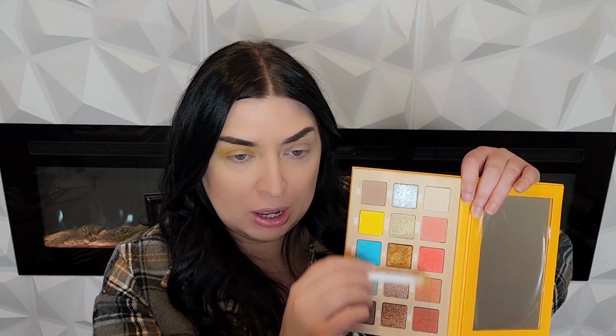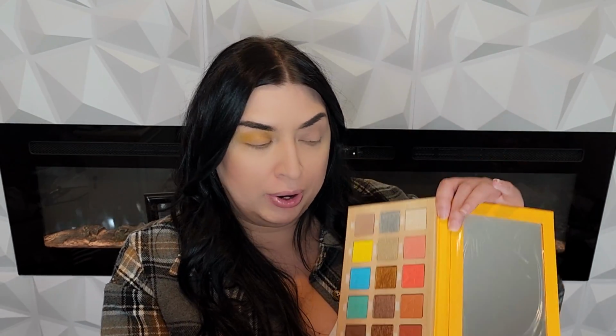Friendos, the color story of this palette really does remind me of a blend between Gothic Beach, in that we have the shimmery shades in the middle and the colorful shades are the mattes. And then what reminds me more of Scorpio is the top row of more neutral looking brown shades. This yellow is blending out nicely. We're getting fantastic pigmentation. I'm ready to see where we go next.